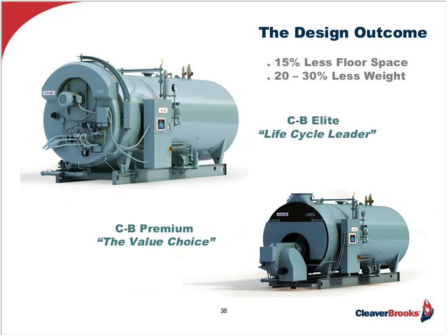So, some might ask, why the two different designs? Why two different models? Well, the answer is, besides the market calling for a smaller, lighter package to deliver high efficiency and lower emissions, they also want a price which delivers a price value suitable for specific needs.